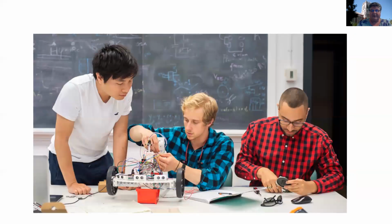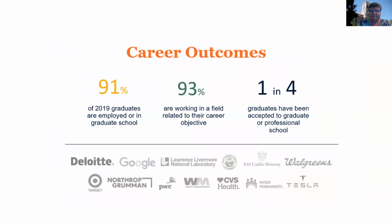And this is some of our students doing research with their professors. You can do that as early as the second half of your freshman year. These students are doing a robotics project. So that really helped them in their careers, again, down the road, and anybody can do it. And that's one of the advantages of having a faculty student ratio of 13 to 1.